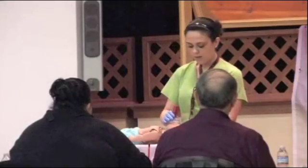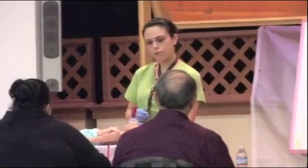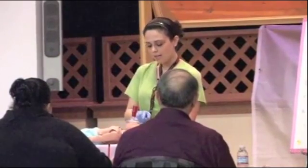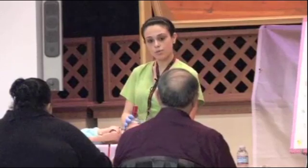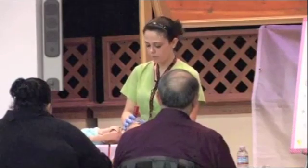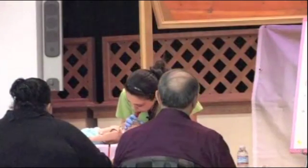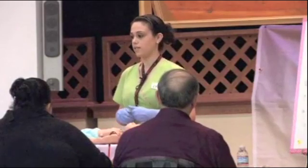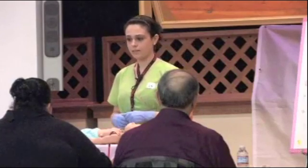Then, place the barrier on the infant's nose and mouth, making sure that the wider end is at the infant's chin and the narrow end is at the infant's nose. Then breathe into the mouthpiece to give the infant 1 breath. While administering the breath, make sure that you watch that the chest completely rises and falls. Also, each breath should take no longer than 1 second.